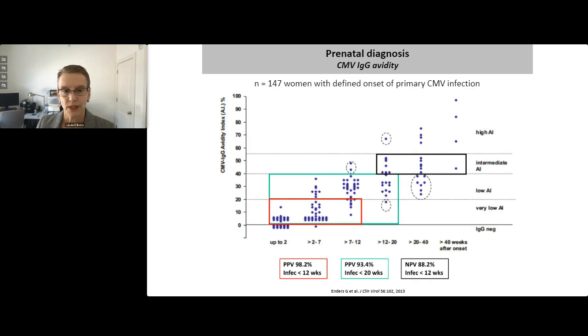The IgG avidity, a bit more about this test. So the IgG avidity can only be done if the IgG is positive. So we can't do this on a person with only IgM positive.